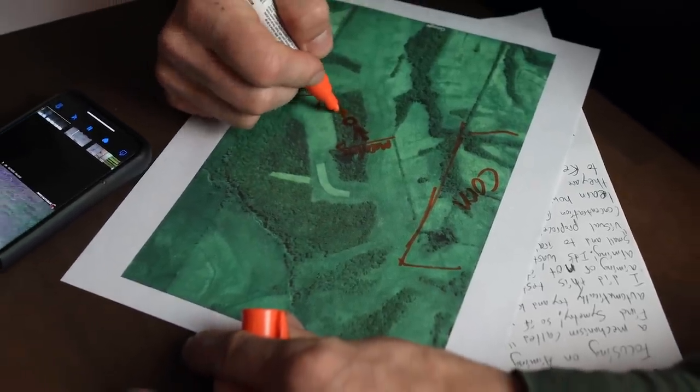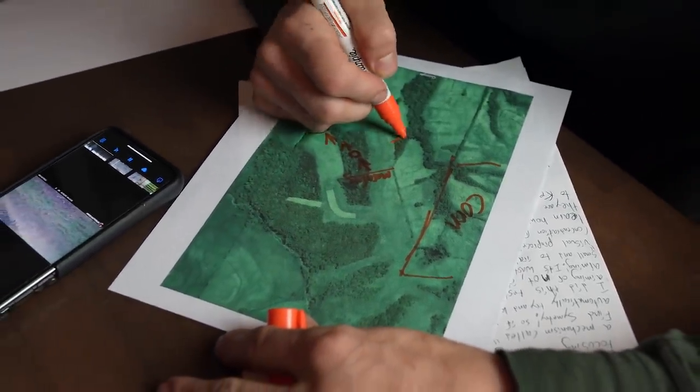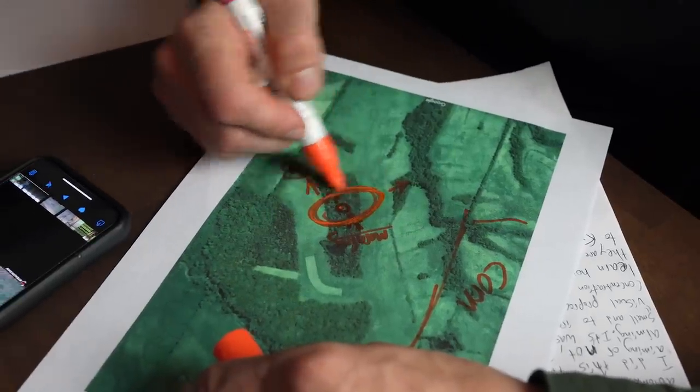So I started reverse mapping every single entry point that he came into the cameras, and basically backtracking where he was likely coming from, and a very clear picture emerged. I believed he was bedding in an 8-acre cedar thicket in the middle of the farm. But I wanted to make sure.